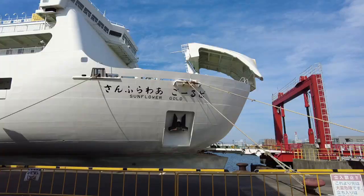Today, I introduced the sunflower ferry from Oita to Kobe.